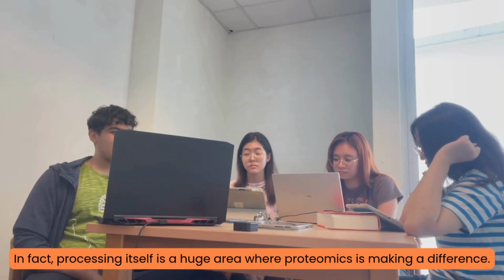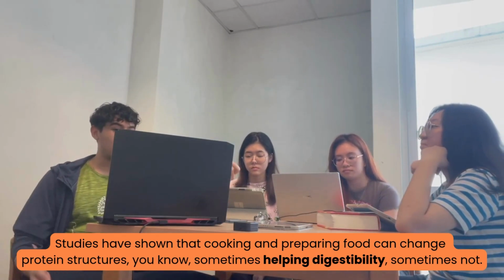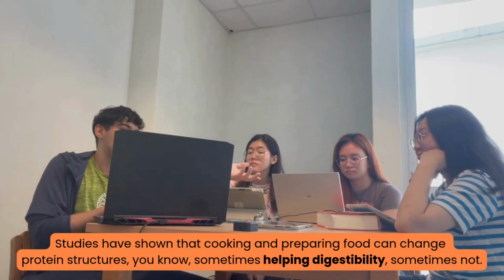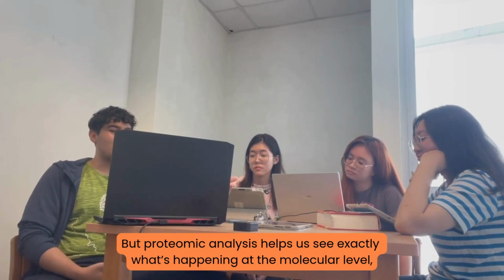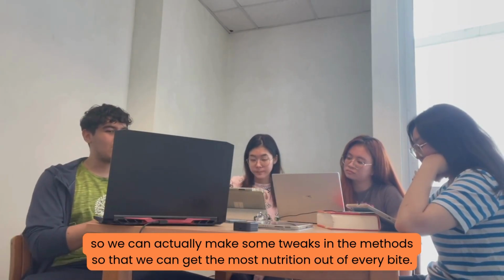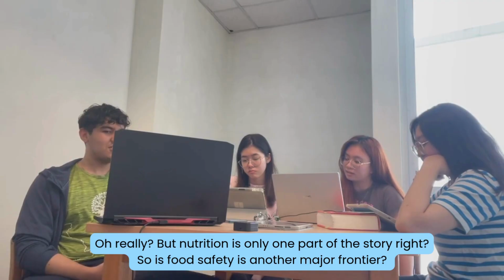In fact, processing itself is a huge area where proteomics is making a difference. Studies have shown that cooking and preparing food can change protein structures, sometimes helping digestibility, sometimes not. But protein analysis also helps us see what exactly is happening at that molecular level. So we can make some tweaking in the method so that we can get the most nutrition out of every bite. Oh really? But nutrition is only part of the story, right?